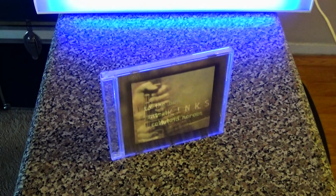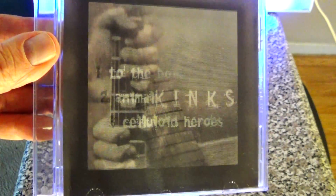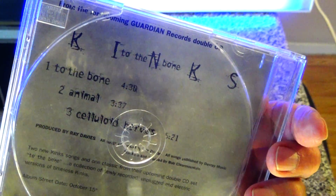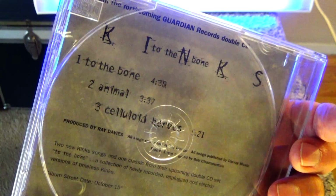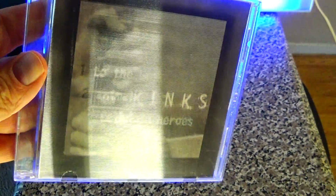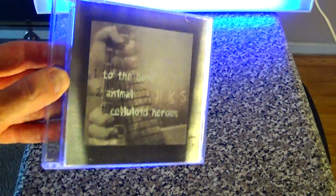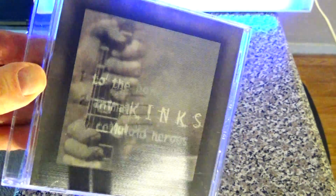Okay, BC, we're going to get going with part 4 of my continuing series of 45 RPM records with the correct company sleeves. And the 45s I'm going to show today date from the 50s and 60s. And as you can see, there's a CD sitting here on the counter, and it's a promotional CD from 1994, and it's a 3-track sampler from the Kinks' final album, To the Bone. And it's got To the Bone, Animal, and Celluloid Heroes. This album was primarily recorded live, live in the studio as well as live out on tour. And so the opening track we're going to hear is To the Bone, and that was recorded live in the studio. And this jewel case, as you may have noticed, has sort of a flicker 3D effect to it. So pretty cool.